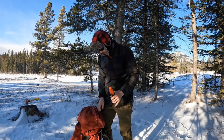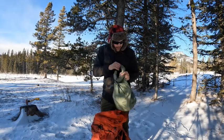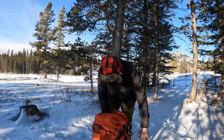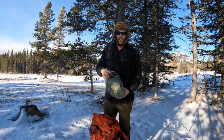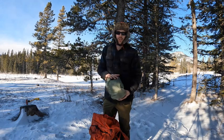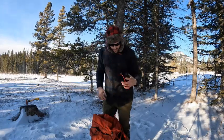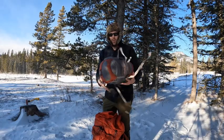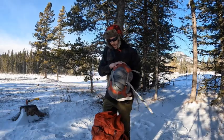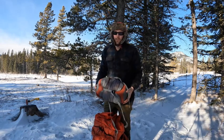Got my saw, a paracord, and right here is my shelter roll. Got my food bag, fire kit, rope, my handy dandy cast iron pan, gotta have a chair, coffee cup, extra clothing. All I have in here is my waterproof layer, an extra pair of socks, and my base layers. I have my pot for doing water and cooking, coffee pot. Last but certainly not least, the ultimate survival tool, a good sleeping bag. So this is what I have on my trip this time. So we'll see how it goes and hopefully I make it through this one.